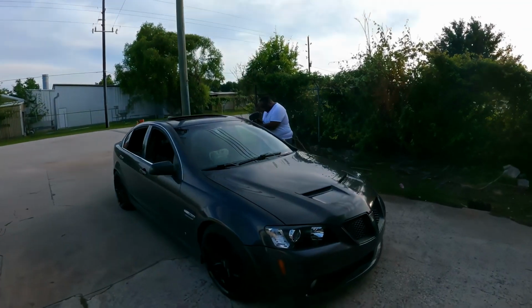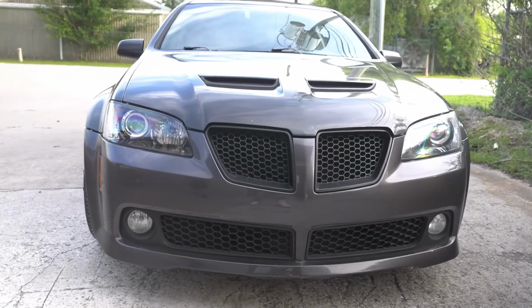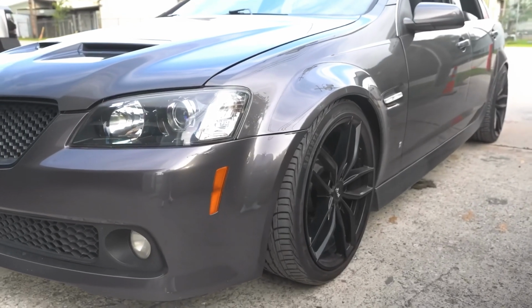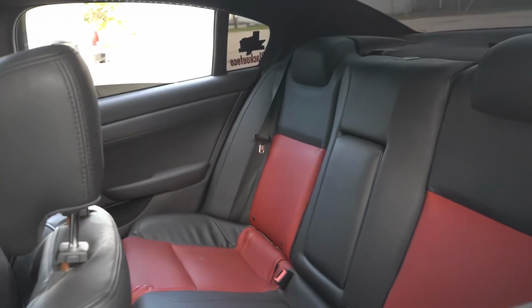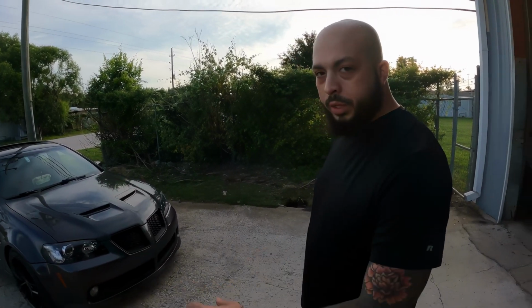All right, we're going on a POV ride of Natasha. This is Mike LeVay's 2008 Pontiac G8. He came to us a while back. He's one of our good friends. He lives out in Florida. And it's an LS3 that has a stage 4 cam from BTR, fully upgraded valve train, fully upgraded exhaust, long tube headers.